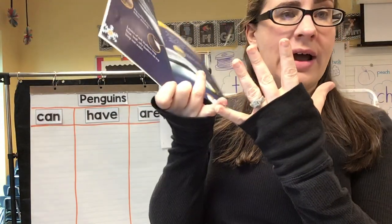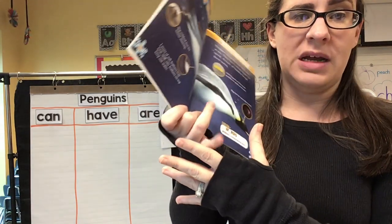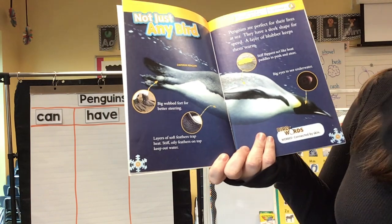Okay, now right here it's telling us that webbed just means that they're connected by skin. So like I don't have webbed fingers, but if I did, you would see skin right here where the fingers would be connected with skin. That's what their feet look like.